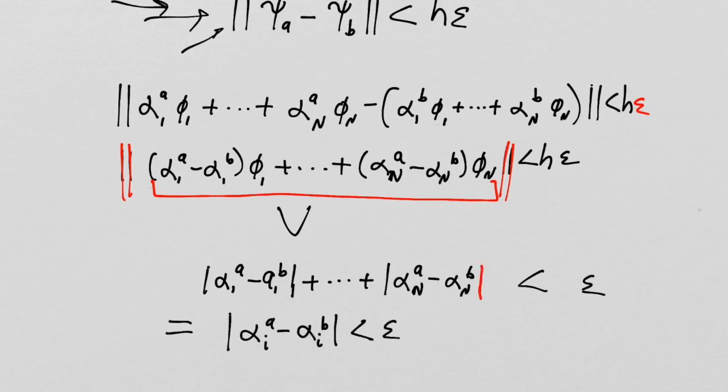And that obviously implies that each of these individually is less than epsilon, which means that as I pick A and B to get bigger and bigger, no matter what epsilon I choose, this is always true. As long as epsilon is greater than 0, this is going to be true, and therefore this difference converges to 0 specifically. The difference between the components converges to 0.